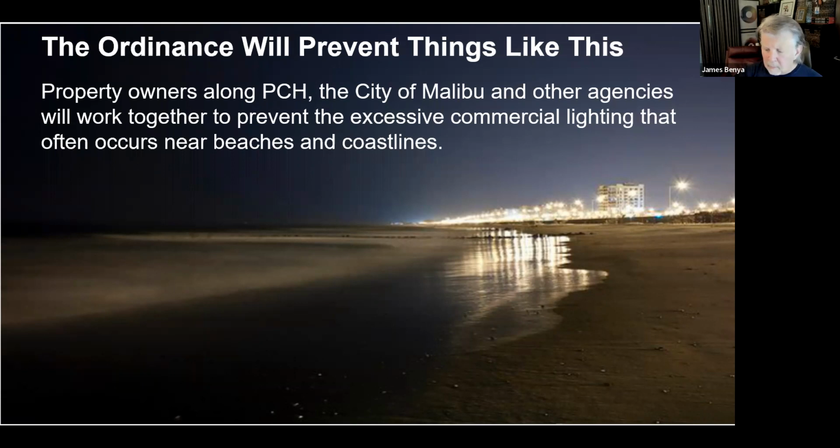If there weren't the concerns we have about damage to the environment, the beaches in Malibu would look like this. All PCH would be one giant lighted up thing. Well, the ordinance will prevent this. Not only will it prevent developers and projects and everything else from becoming lighted like this, but it's going to help us go backwards and fix all the things that are there, minimizing the impact to the beach and to the shore from lighting in general. So it's going to go back to being pretty dark out there, which is good because those are going to give you the best views of the night sky as it corrects and gets better.